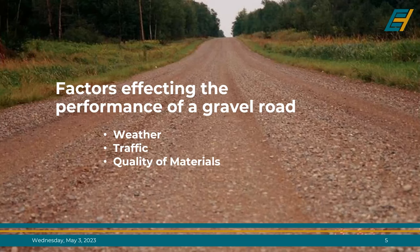The quality of materials. Are we specking out specific gradation, specific strength, specific type of materials that we want on the road? Or are we in a remote area where all we have is river rock, or we are just taking material out of the side of a cut slope? So again, do we have well specced out materials, or are we kind of stuck using whatever's locally available? The quality of the materials has, again, a significant impact on the performance of the gravel road.